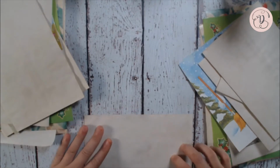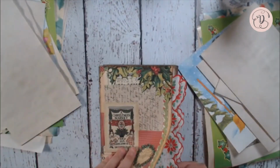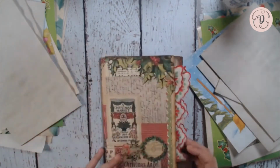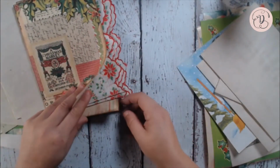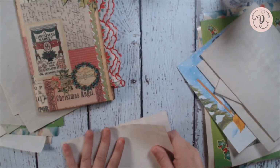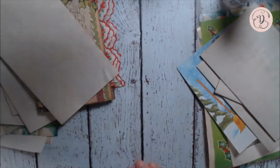1, 2, 3. And I actually want to check something because I don't remember, because we may need 4. Let me pull this out. Let's see. 1, 2, 3, 4. Yes. So we need 4. 1, 2. Yes, we need 4, not 3. I was thinking, wait a minute, I think it's 4. Okay, so let me put that one.